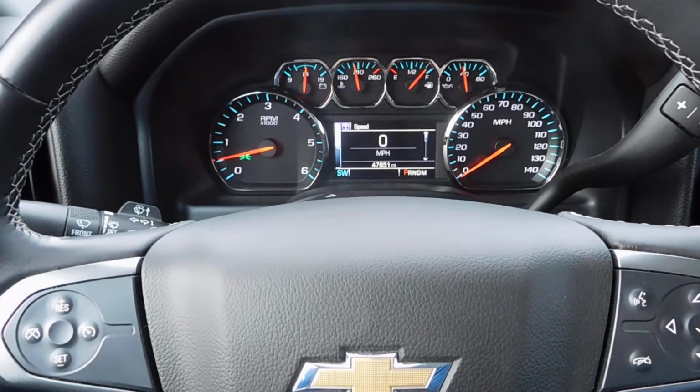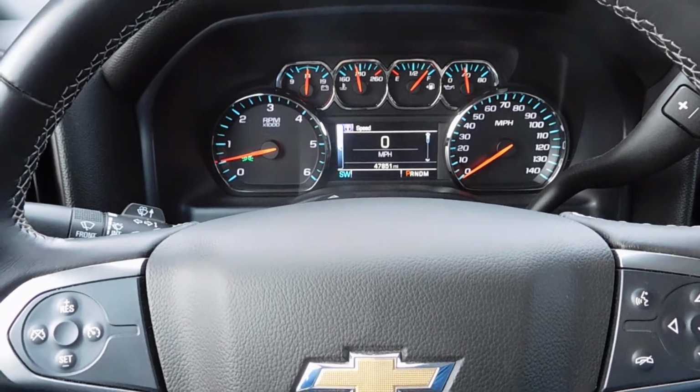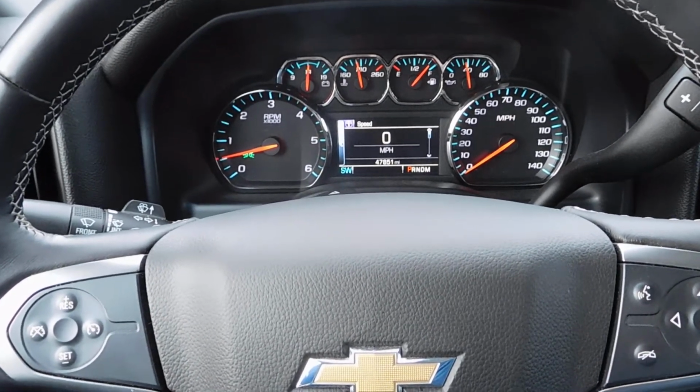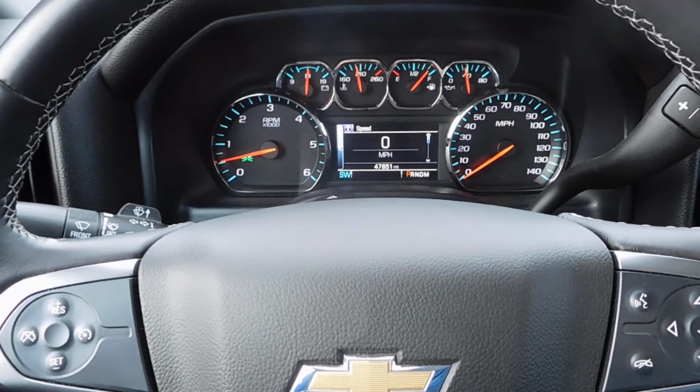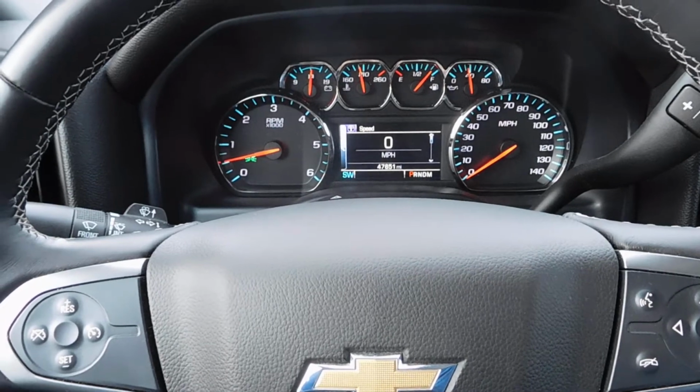This is the 5.3 liter V8 truck. This is the crew cab edition. I liked it a lot better than the double cab. Just the body styling, I think the crew cab looks a lot better.